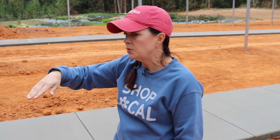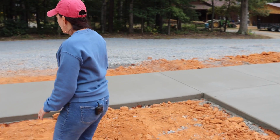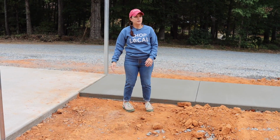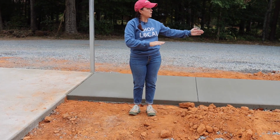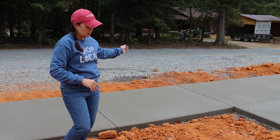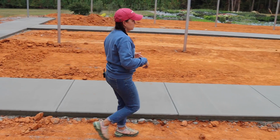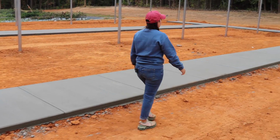So we do have the greenhouse, all three of them are connected. Obviously I'm not going to walk on this because they just poured it today. I probably could because they cut the lines, but we're not going to do that. So across the front within the greenhouse, there is concrete all the way across the front, and then coming down the center of each of the other two bays. It's just dead center all the way down to here.